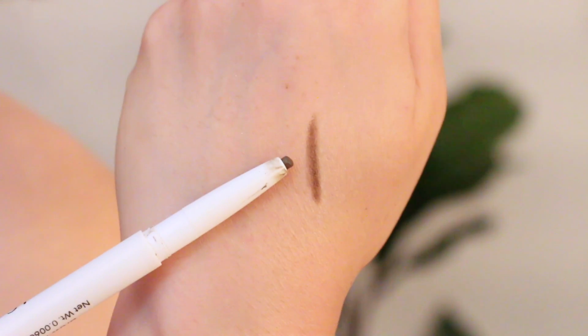And the spoolie really does work to distribute the product evenly, and just go in with a really light hand and slowly build it up. Don't draw on your brow, but in little strokes, just start to fill in your brow and then take the spoolie and go back and forth, basically like this and like this. I'm basically like a boomerang right now.